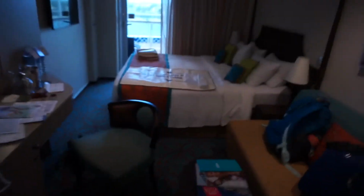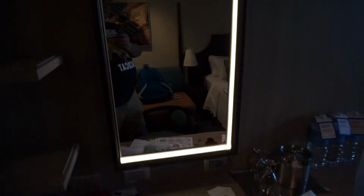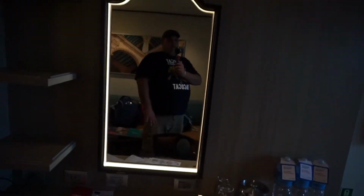You got your shower here. Every shower in Carnival Cruise Lines comes with shampoo and body wash in it. So if you forgot that, you don't necessarily need to bring it with you. Then we got our couch with all our stuff on it. Got our bed. I love the coloring in here. The vanity for if you do your makeup.